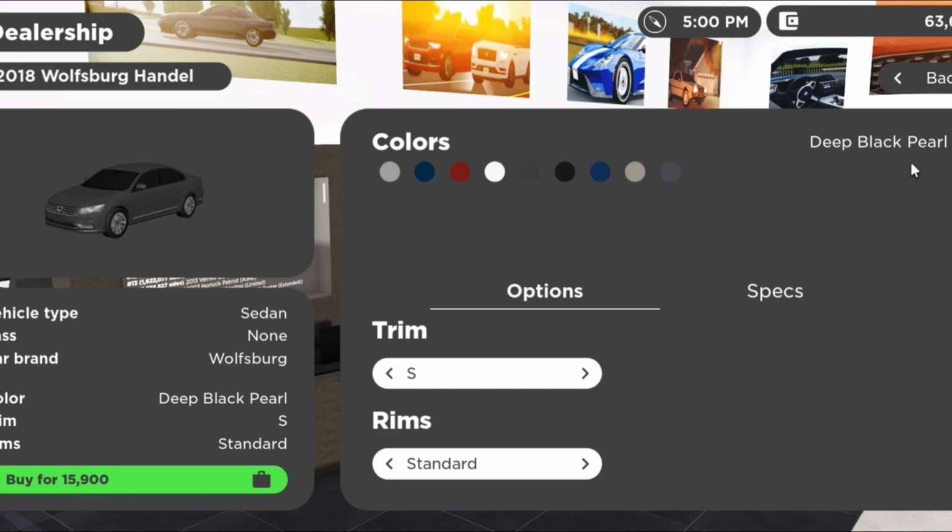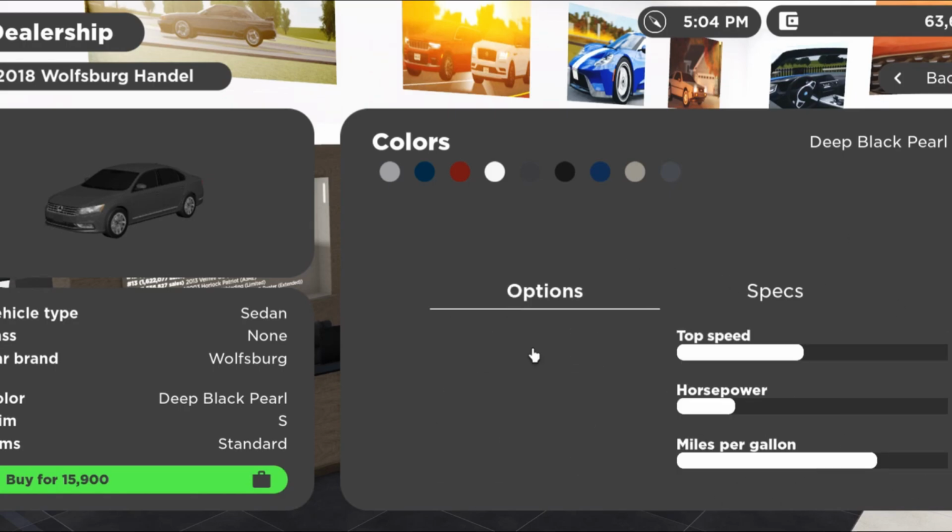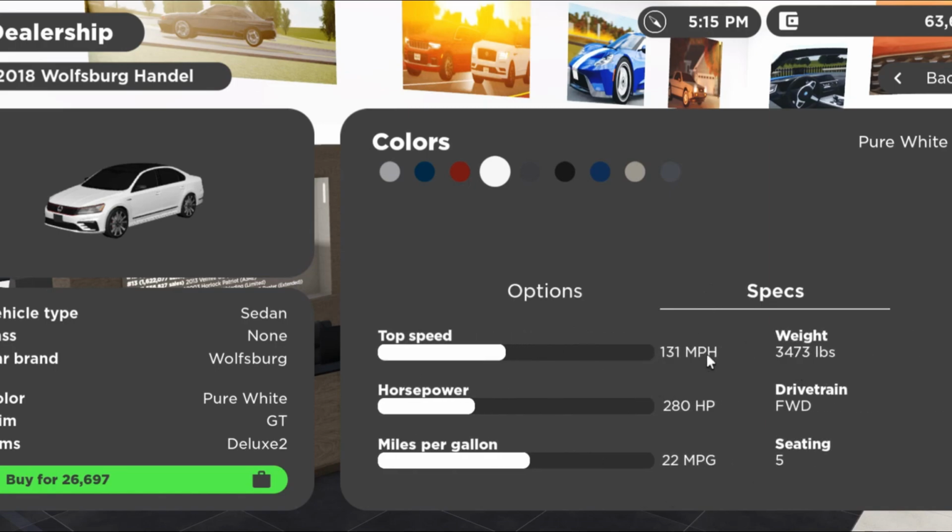So anyway, this car comes in 8 or 9 trims. I really have no idea since there's a lot. So starting with the S, usually it's the base. Specs are pretty accurate. Premium V6 is like the GT, but it's just way less sporty. It costs nearly exactly $25,000. So anyway, the GT is the one we have today, with the specs being absolutely perfection. This is in fact front wheel drive. It in fact has 280 horsepower, gets 22 miles a gallon, and I'm not too sure about the top speed.